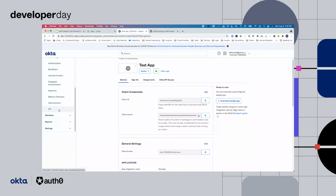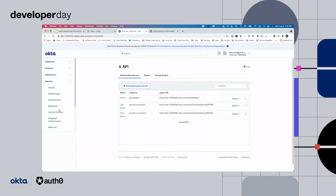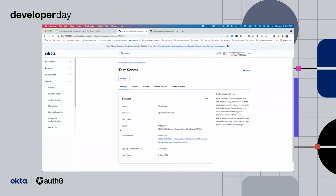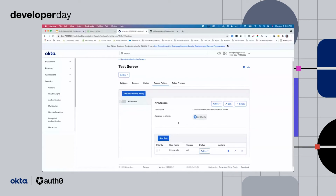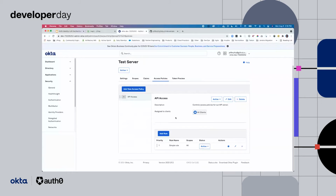Next thing I'm going to do is show you where the API access is configured. It's under security here and API. So for our API service, we have an authorization server set up called test server. And in here is where we configure our scopes and then our access policies as well. And again, these are the rules for our access. I'm just using the default rules right now, which only validates that a user has access to our API service in general. You could come up with more sophisticated rules, but this is the simple one we're using for our demo.